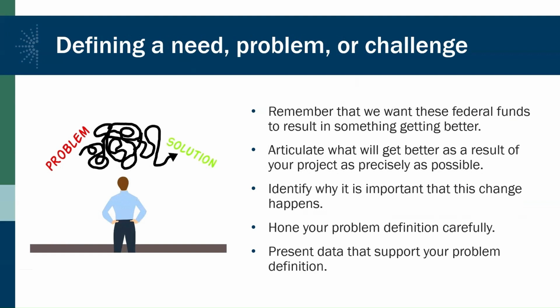One of the prompts in the project justification section of the narrative is the identification of the need, problem, or challenge your project addresses. It is foundational in your application, so keep these points in mind. The federal government wants its investment to result in something getting better. So as you define your need, problem, or challenge, articulate what will get better as a result of your project as precisely as possible. Will someone learn something, develop a skill, change an attitude?